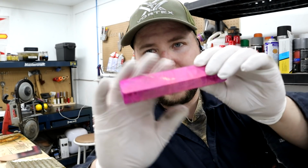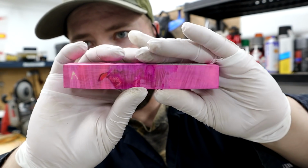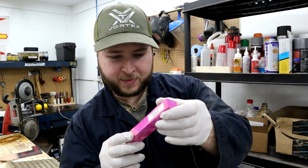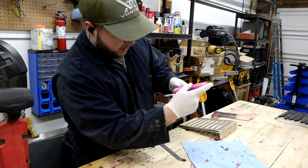I can't wait. Right now the blanks are just rough ground to dimension, so you don't get to appreciate the material at all. You wait till we grind this in. First we have to split it down and see which dimensions we're going to take for the knife. Just sizing the piece up here.